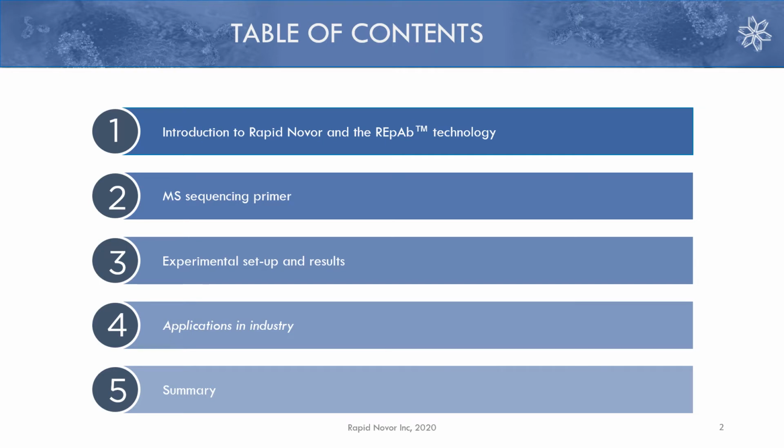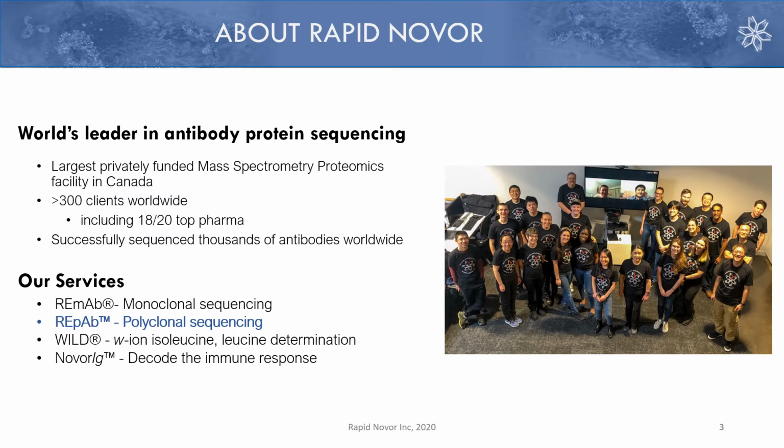For those of you that are unacquainted with Rapid Novor, we're going to talk a little bit about us, just to give you an idea of who we are, where we come from. Talk a little bit about RePab, the technology. Give you a quick primer. Don't worry, it's not too much work. Just a quick primer on mass spec-based protein sequencing, for those of you who've never seen it before. We're going to be talking about a proof of concept study that we ran to demonstrate the efficacy of our platform. And then we're going to be talking a little bit about applications in industry and some of the advantages of our platform, finishing off with a quick summary, right? That makes sense. Okay, so who are we?